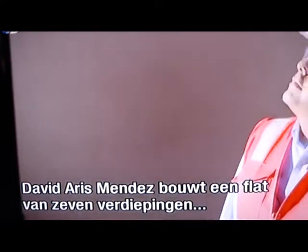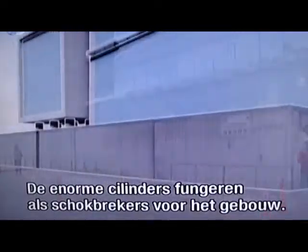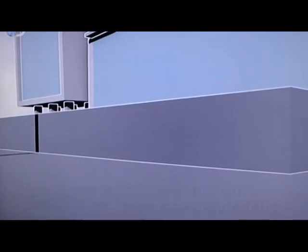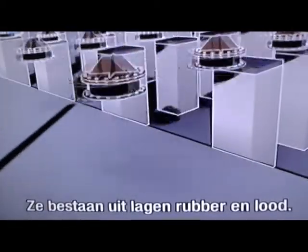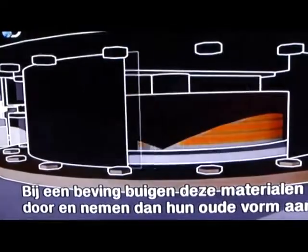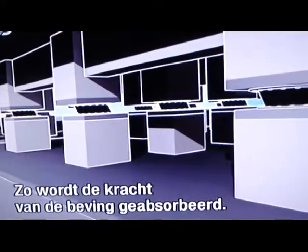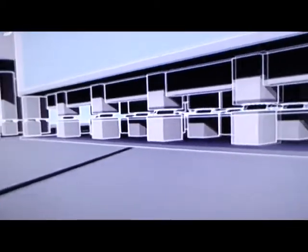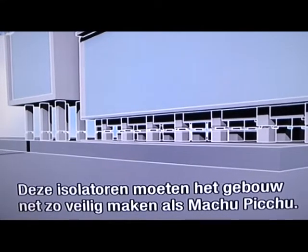David Aris Mendez is building a 7-story tower, and earthquake protection is a key part of the design. The huge cylinders act as shock absorbers for the building. Each one is made of layers of rubber and lead. In an earthquake, both of these materials can flex before returning to their original shape, absorbing the force of the quake. These isolators should keep the tower as safe as the walls of Machu Picchu.